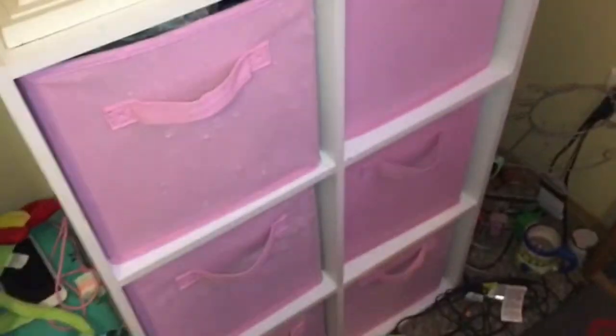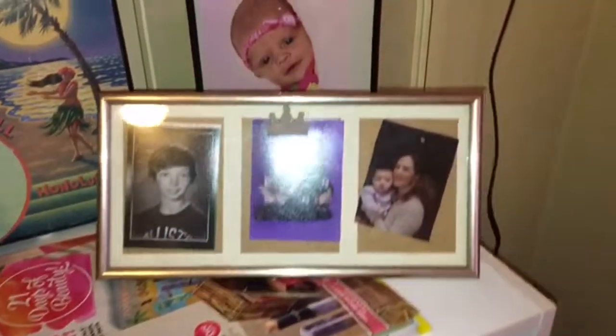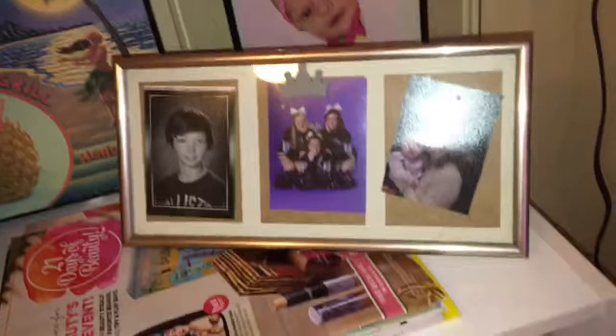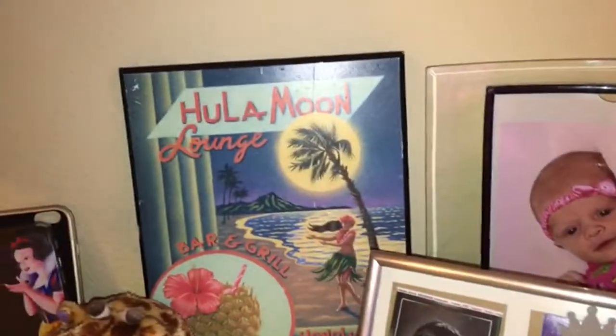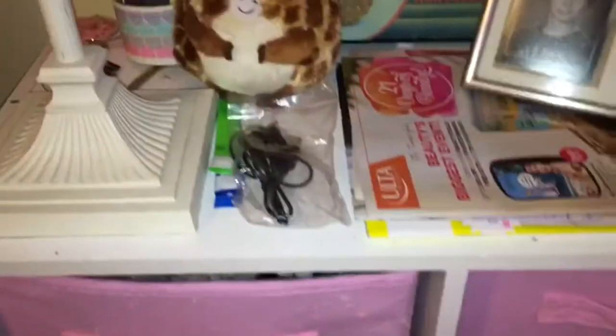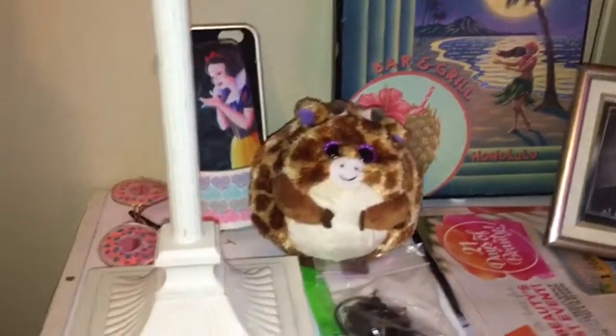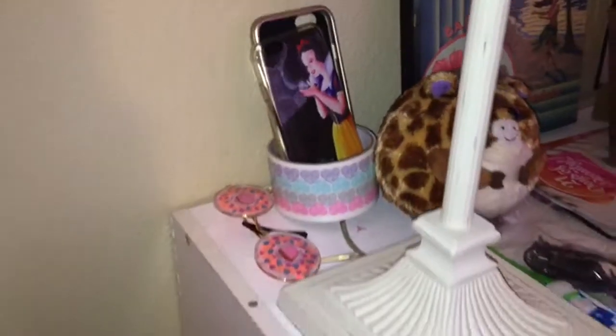And that's my dresser, and I'm not going to show you in there, because that's kind of awkward, you know? And above there, I have this kind of family picture thing. But anyways, behind there I have an old picture of my niece, and I love that picture. And then I have this Hawaiian thing that is so cute. And then I have some magazines like Ulta and Tiger Beat and a random cord in my little giraffe, and then some phone cases behind it.